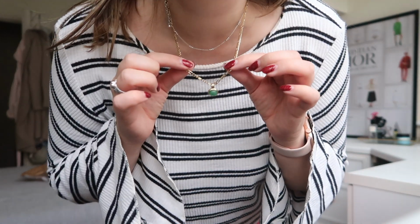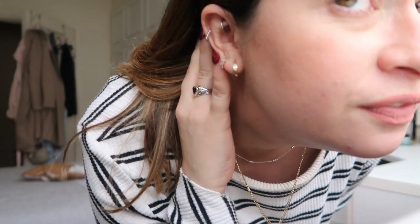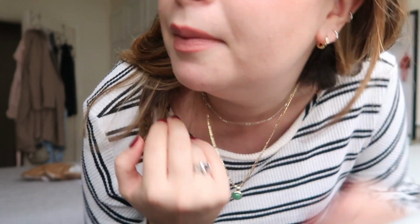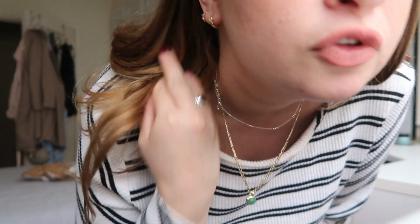I'm wearing this gorgeous necklace from Ana Luisa jewelry, and my stack is coming along so beautifully. I've got this gorgeous earring from them as well. I'm wearing earrings on both sides, but I love the stackness going on in this ear. This one, they're all different as well, with that little Ana Luisa, so cute.